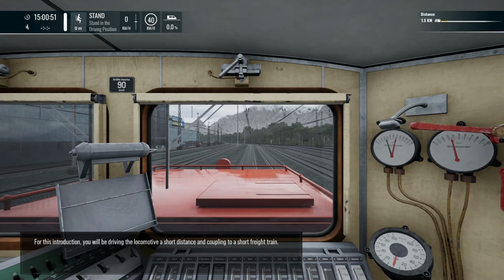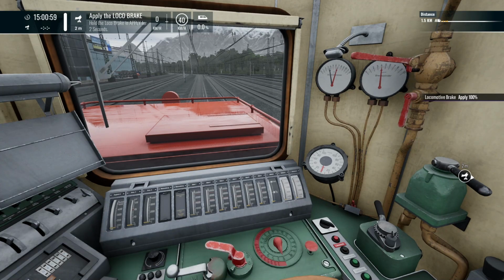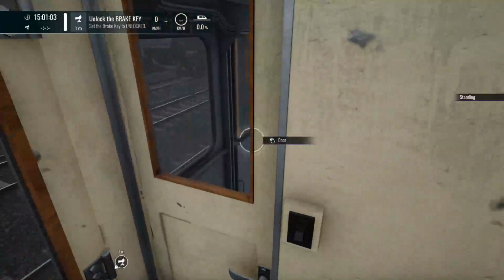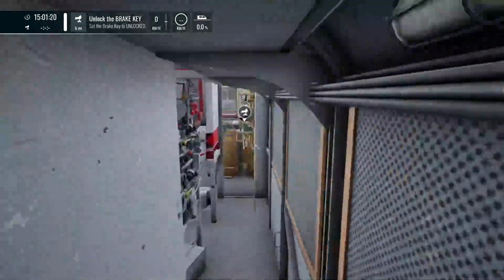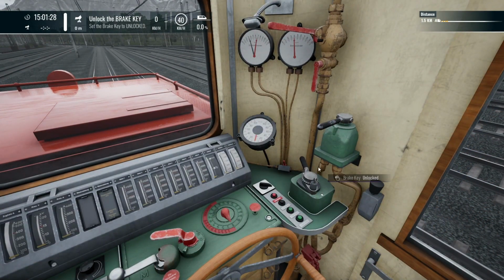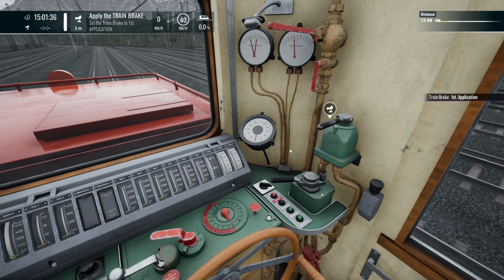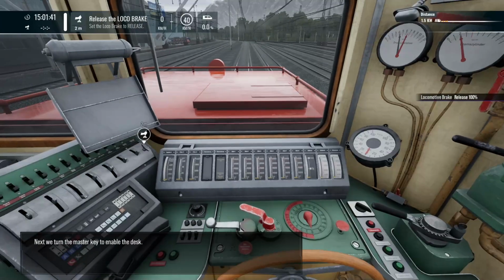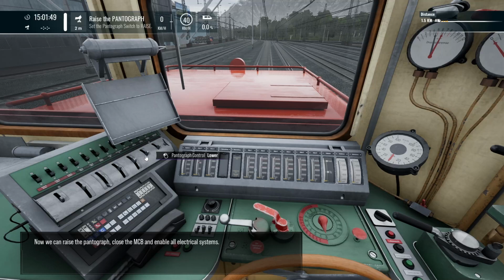First, we will apply the loco brake to ensure the loco does not roll away. Now we can unlock the brake with the brake key. Apply the train brake now and release the loco brake again. Next, we turn the master key to enable the desk. Now we can raise the pantograph, close the MCB and enable all electrical systems.